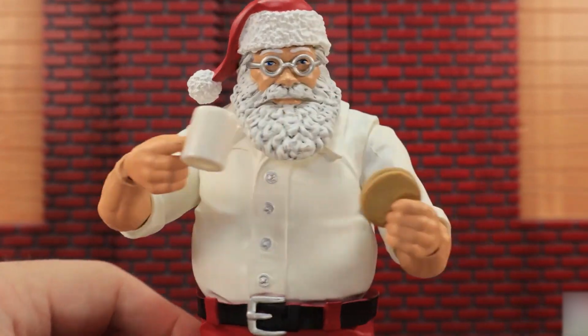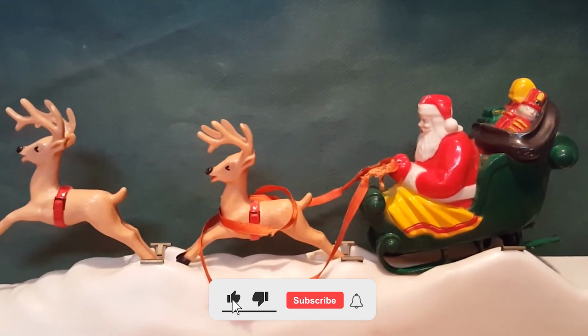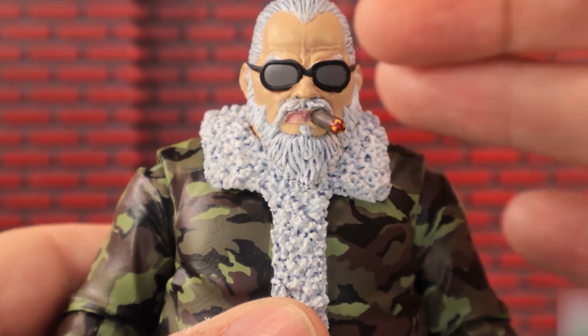For collectors and nostalgia enthusiasts, celluloid Santa figures represent a fascinating chapter in holiday history, one where craftsmanship and charm came with a touch of risk.